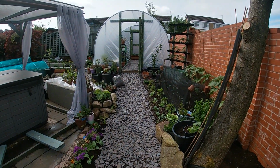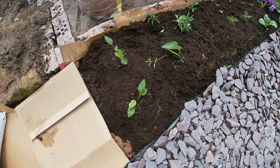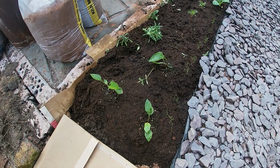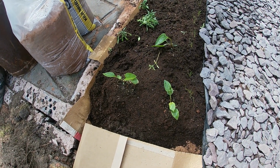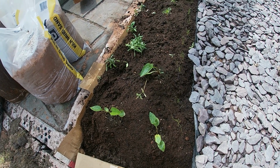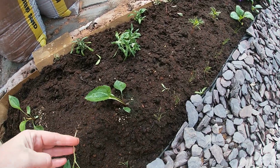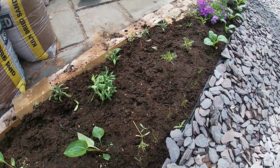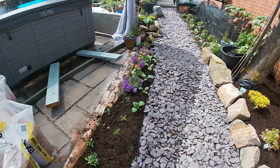There's a path up to my polytunnel, which I'm loving. It's my hot tub. So these again I've grown from seed. These are echinacea, the big pink daisies. And I have put some cosmos in there. I've just noticed one's somehow been pulled out. Nice to see how they grow.